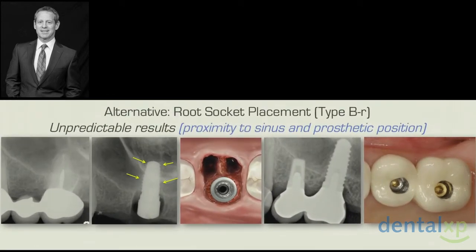Now what about alternative procedures? Well, you could put it in a root socket. We call that a type BR, because you're still engaging a portion of the septum here, so it's technically a type B socket, and the little r means I'm in a root space. So you could do that, and sometimes you get away with it. There's your palatal root. It's a nice big socket most of the time.